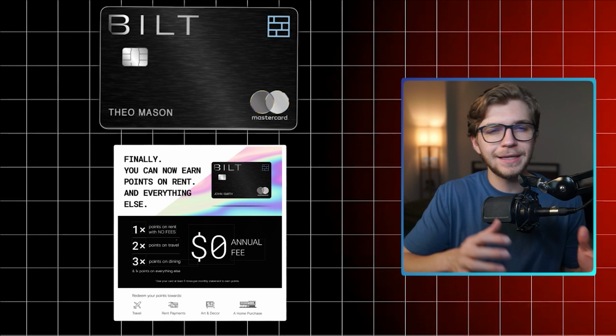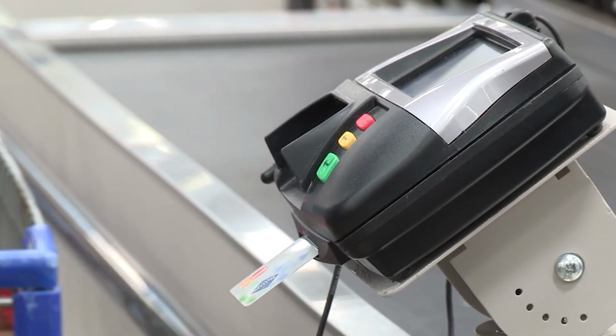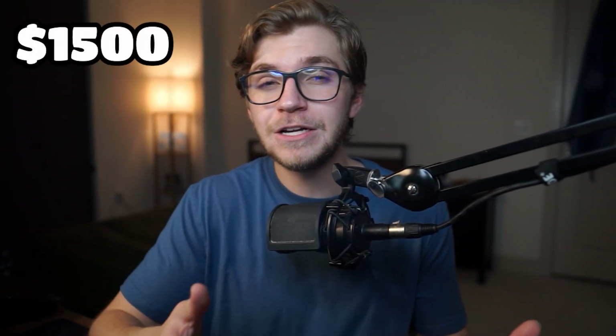In most situations, landlords or apartment complexes will add an additional 2 to 3% transaction fee to your rent if you decide to pay with a credit or debit card, meaning a $1,500 a month rent will have a $45 extra fee attached to it. However, the Bilt card is different because it allows you to pay rent with a credit card all without having to incur any of those extra fees.